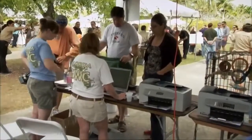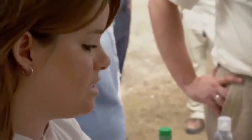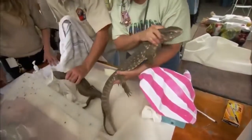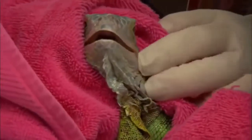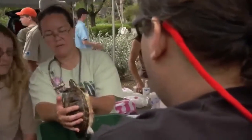Events such as this could have helped reduce the spread of the Burmese python in recent years. Since he was a baby. Wow. Being as beautiful as he is, there will be first picks on him, I'm sure. All animals are examined by a vet before being turned over to new owners. These guys need a little help. This isn't minor, this is somebody needs to deal with these guys. Every adopter has to go through an application procedure. Some are even interviewed to ensure that the amnesty animals get good, escape-proof homes.